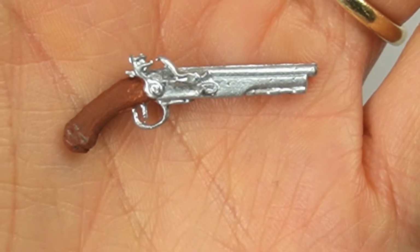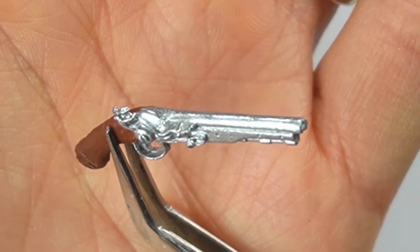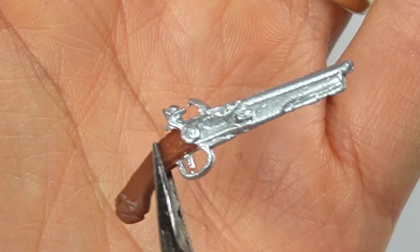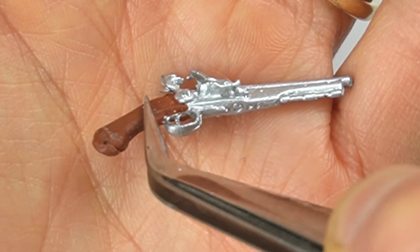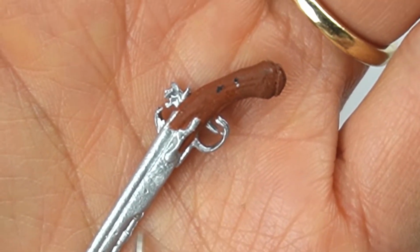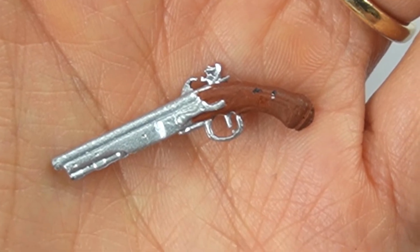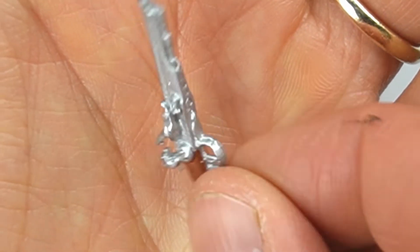This is a metal miniature. It's, I believe, a flintlock pistol, but I don't really know anything about guns. I really like all the details on it. I have a dollhouse miniature display case, so it's a table with a glass top, and I think this gun and a couple other items would look really good in that table.